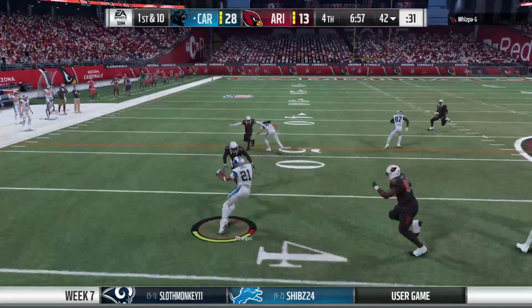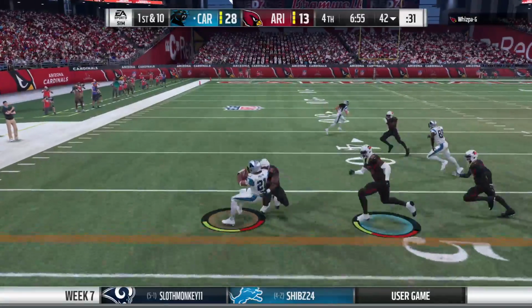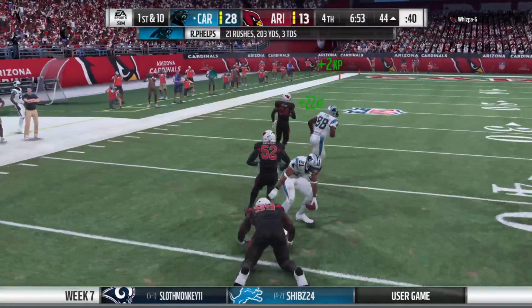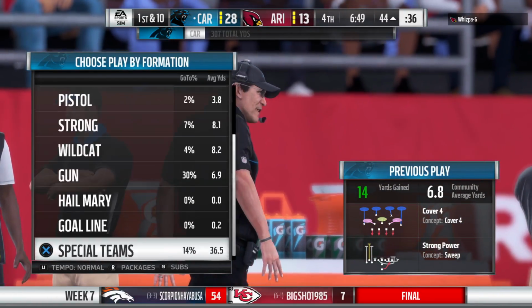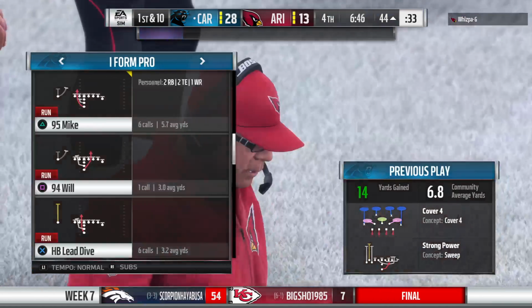And now here's a carry heading left. Oh, now he bowls him over. And taking it across midfield and inside the 45. A really nice pickup of 14 yards, and it moves the sticks.